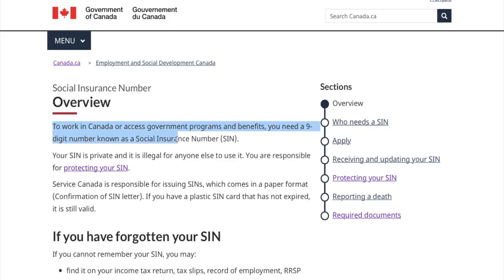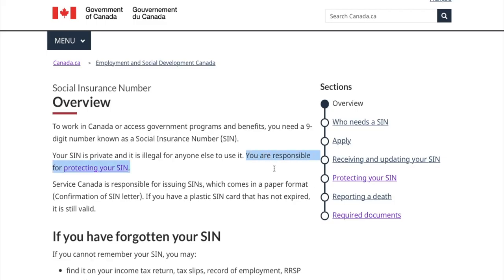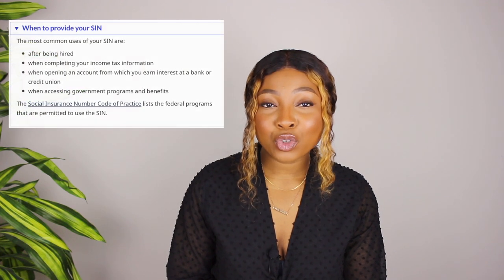The second on this list is SIN, which is social insurance number. SIN is a 9-digit number given to you in order for you to work or access government benefits and programs here in Canada. SIN is basically your identity. It is so important and it is your responsibility to protect your SIN. Your SIN can only be given to your employer after you're sure that you've gotten the job.